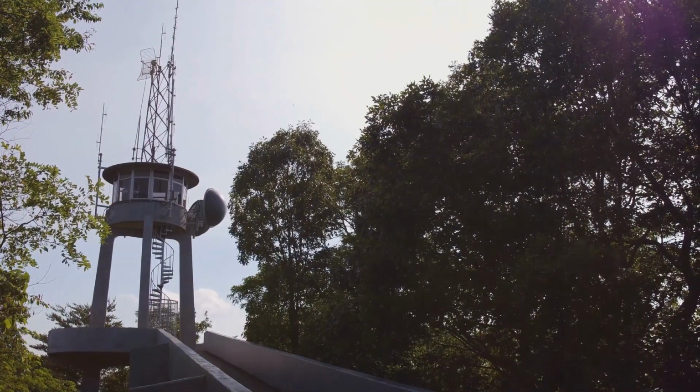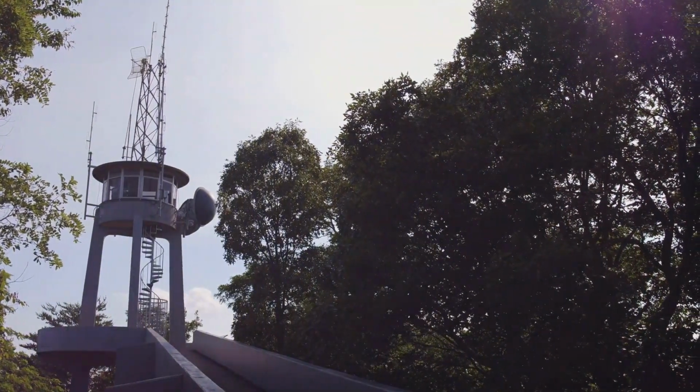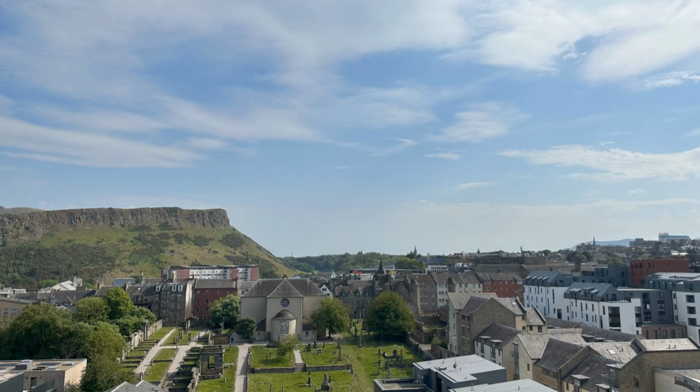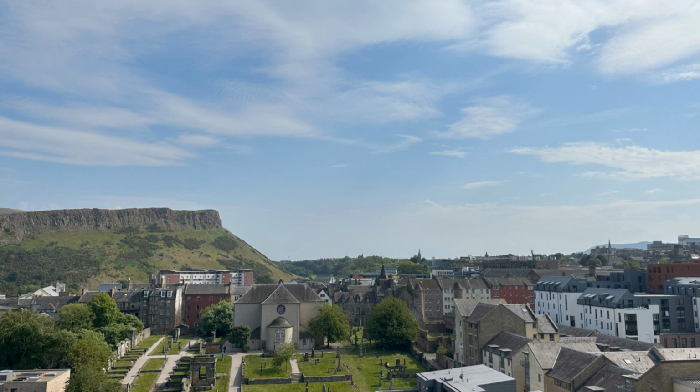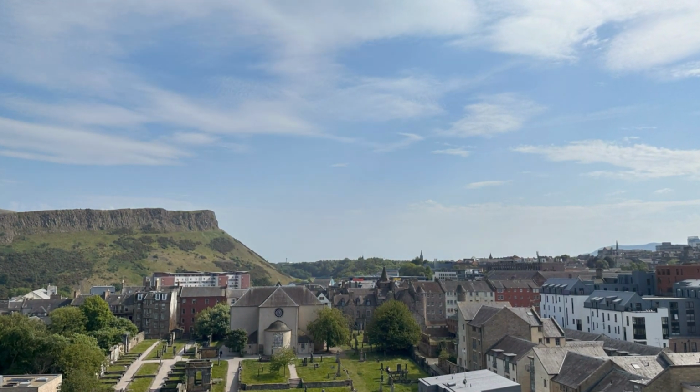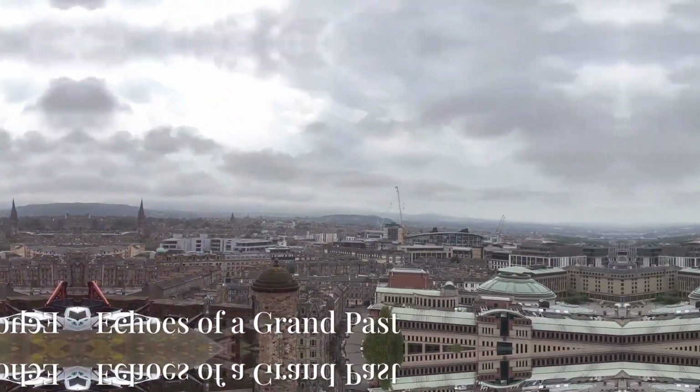We climb the spiral staircase to the observation deck, eager for a bird's-eye view of the city. From our vantage point, high above Edinburgh, we can trace the city's layout, from the medieval maze of the Old Town to the elegant grid plan of the New Town.